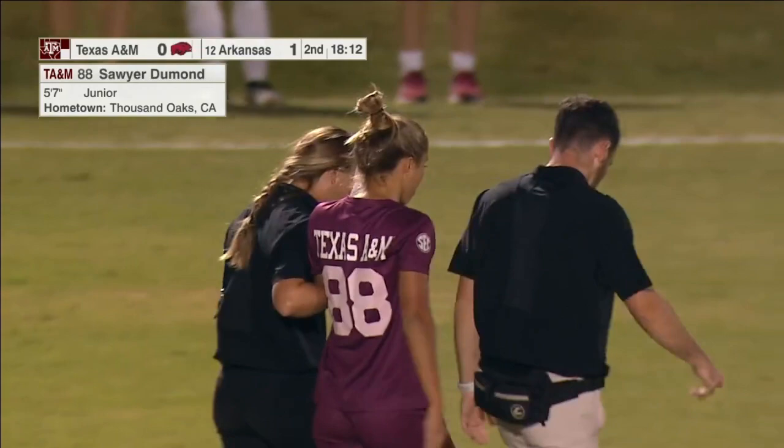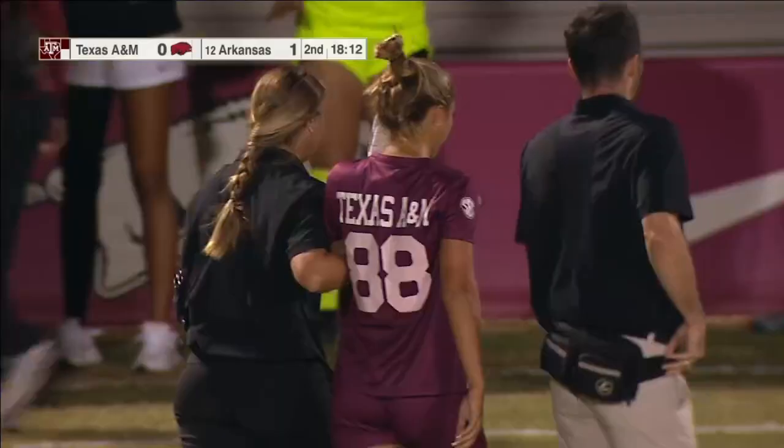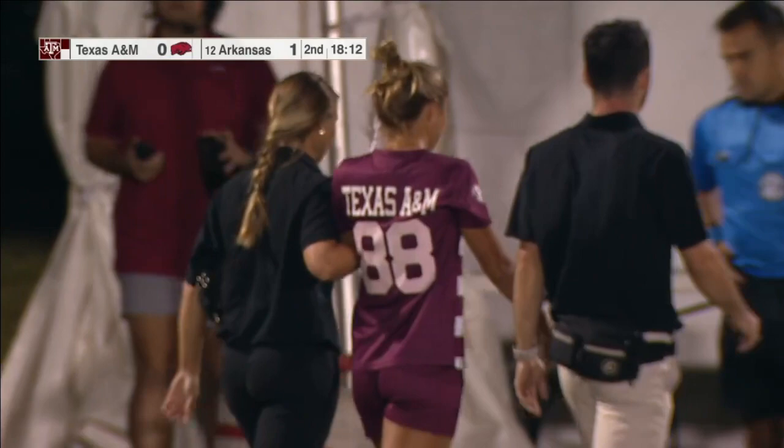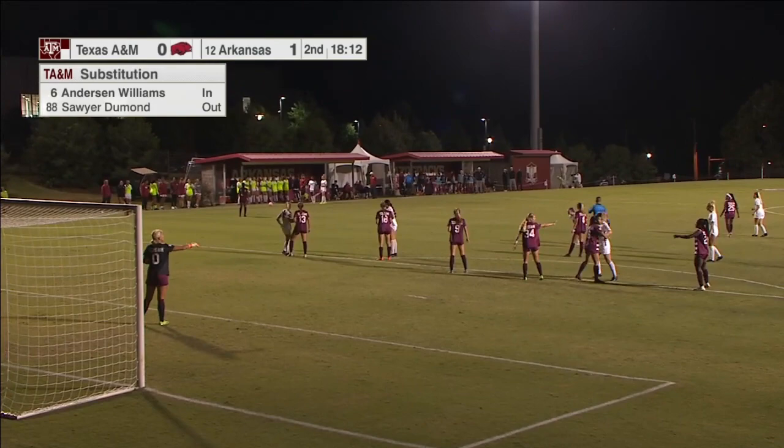Well, there's an interesting move. Anderson Williams is going to come on, the redshirt freshman from Calgary, a forward by trade. And if that's true to form, we'll see Williams slot in high up the field, and they might go to that aforementioned three back. And believe it or not, it might be Quinn Cornog who has to run it. So Dumond is going to be attended to.